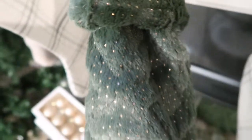All right, I did get a couple of these, but I've only hung one. Green being the accent color over here as well. Look at this gorgeous stocking. It is a furry, velvety, hunter green or forest green. And it has these interesting patches that are like linen, I should say, but it's all speckled in gold. So I thought this was so cute.